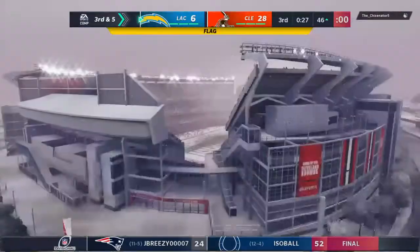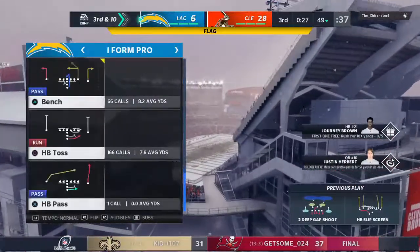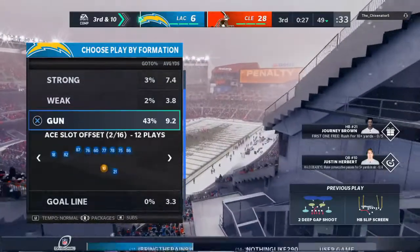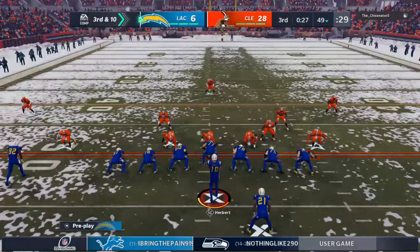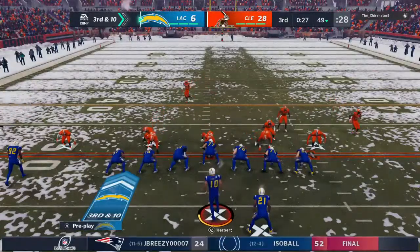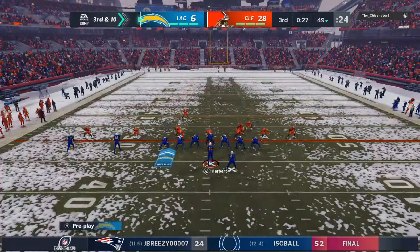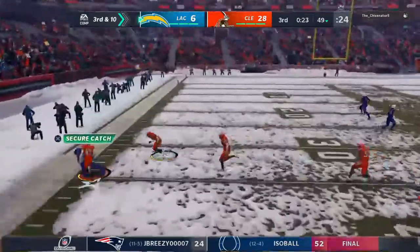Boy, and now they can't even get a play off. And that'll be accepted, of course, and that moves them back 5. Delay of game penalty ships them back 5 yards, makes it 3rd and 10. Operating from the gun, Herbert.